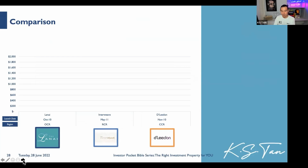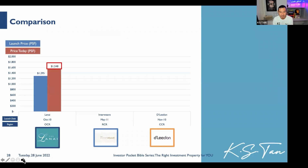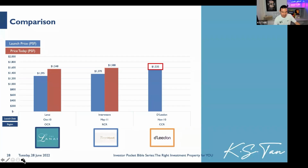So launch dates 2010, 2011, and 2010. And this is the launch PSF of the LA9, close to $1,003 when it first launched in 2010. And today's PSF is $1,548 per square foot. The Interweave at $1,370 back then in 2011, today is about $1,588, pretty close. And then we have Delidian launching at about $1,535. That means back then when they launched, they are about $150 per square foot differential from LA9 and Interweave. And today they are about $1,729 per square foot.